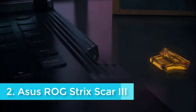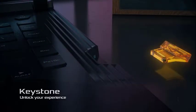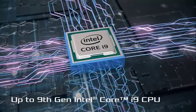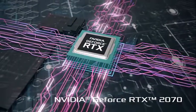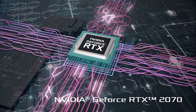No matter from which direction you approach the SCAR 3, it's not subtle. A strip of RGB lighting illuminates the front and side edges of the machine, and a large ROG logo glows on the lid. The keyboard features per-key RGB lighting that can be customized for individual games.